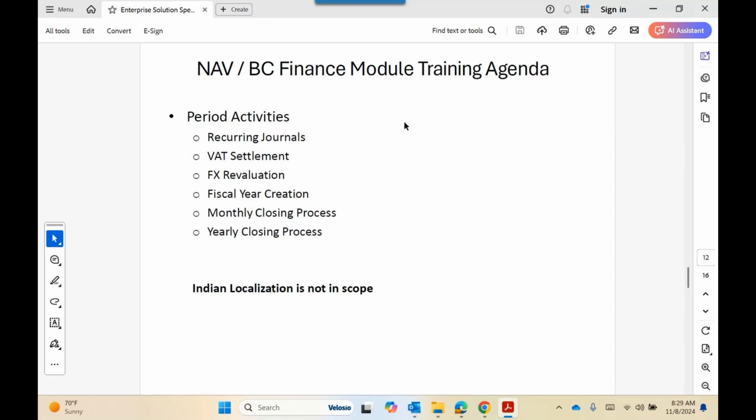Since my core experience is working in different countries, and currently also I'm working for another country, not for Indian clients, I don't have much knowledge of the Indian localization about the GST. So currently that is not in the scope. Mostly what is used worldwide is VAT. That is a standard process, and we cover the VAT process in our training. If you want Indian localization, that is separate. Maybe I will try to get some documentation or an online video link, and you can get the concept after knowing the system.